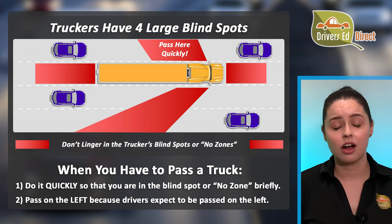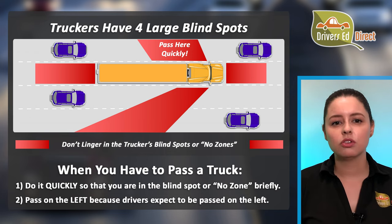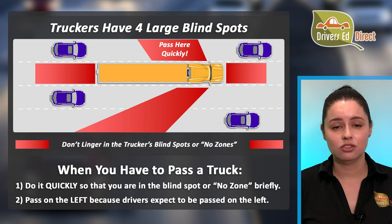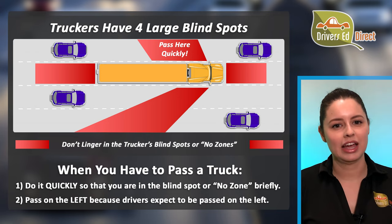Always pass a large truck on the left side without delay, and after you pass the truck, move ahead of it as soon as possible. Not only do you not want to be hidden in a trucker's blind spot for your own safety, but you also don't want to block their potential escape route. While you are driving directly next to a truck driver, you make it very difficult, if not impossible, for them to take evasive action if an obstacle appears in the road ahead.